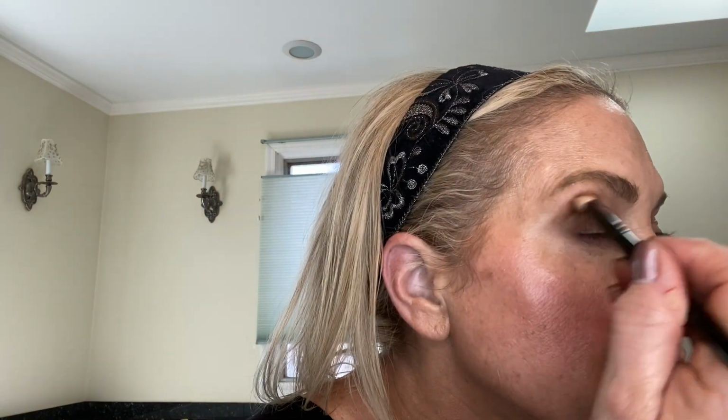So let's get a new clean brush. And we're going to blend. Just blending that V using small motions. I think we're off to a good start. Again, I'm double checking that one area of my eye that I'm not super happy with and trying to camouflage.